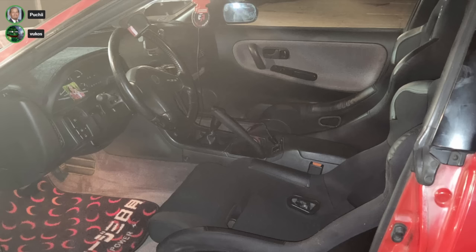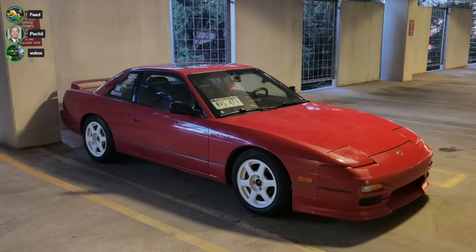I don't like the seats because they're probably too small for me. The Corbos. A little too tight. Are you a big boy? I am a standard American, sir, so yes, I'm overweight. He's got those birthing hips, dude. Exactly. Those breedable hips.